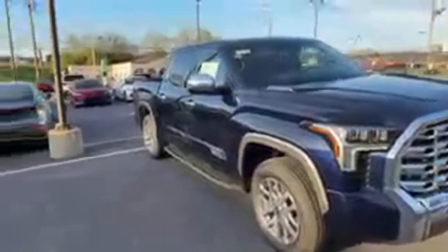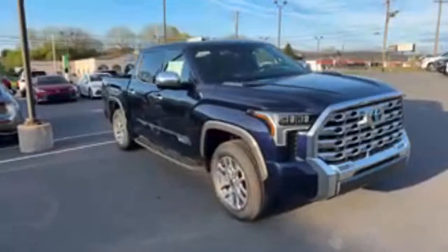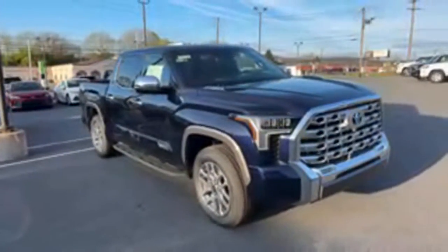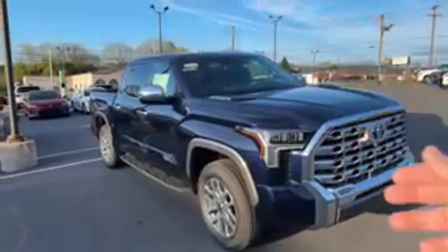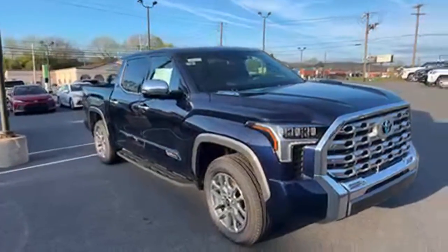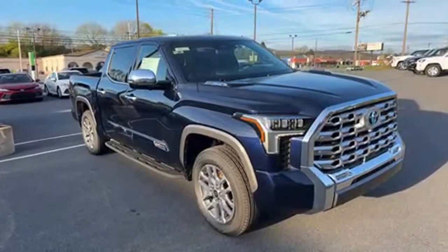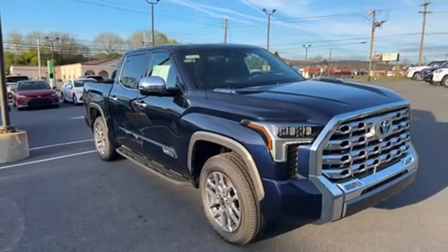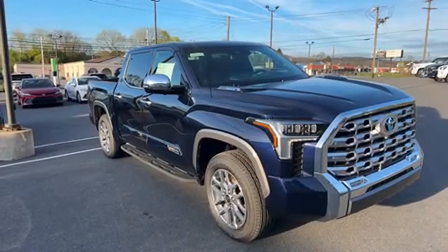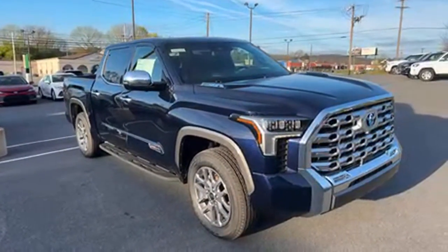Now, what we were just talking about with the Limited, with how you have to add all this stuff to get it the way you want. This is why 1794 and Platinum exist, because you take a step up from Limited into those. And that's where premium, auto-leveling headlights, Pano, JBL, all that stuff starts to become standard. So what you would add to this truck: do you want the 5.5-foot bed or 6.5-foot bed, 2-wheel drive or 4-wheel drive, iForce Max? Do you want the TRD Off-Road package or not? And you get cream interior or saddle brown.